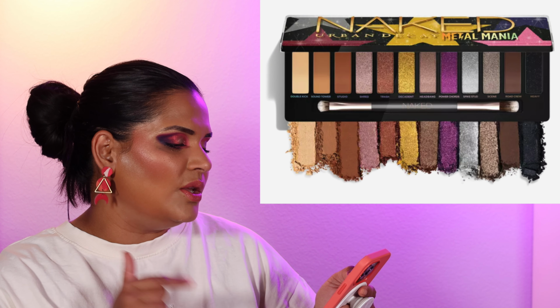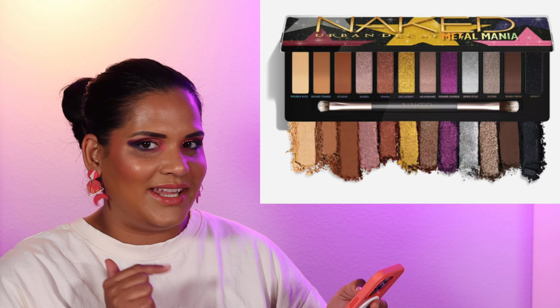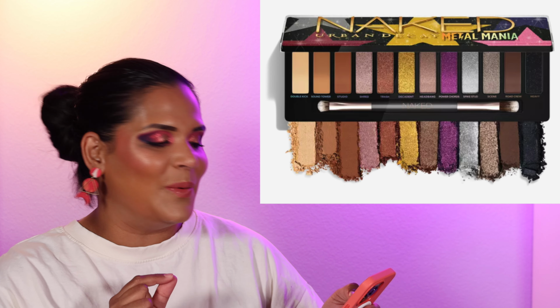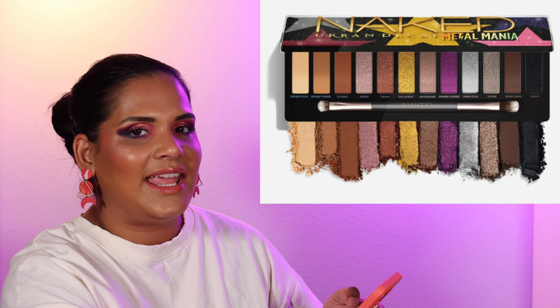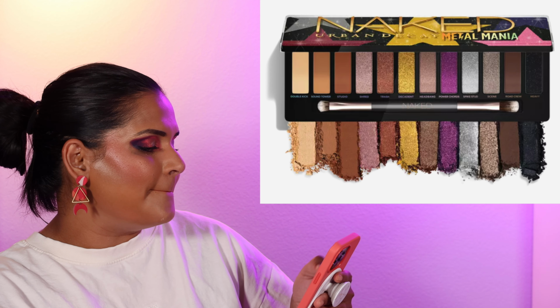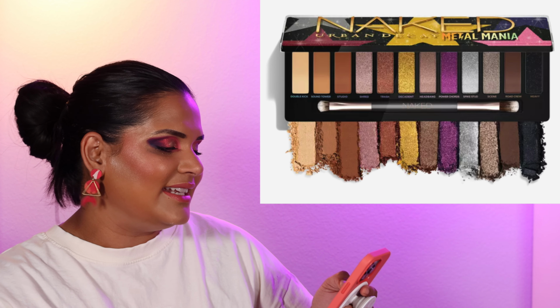So the new Naked Metal Mania, not Maniac. The new Naked Metal Mania Metallic eyeshadow palette from Urban Decay, $59. We did talk about this in a different new makeup releases video, maybe the last one. And I feel like the consensus on this palette is that it doesn't really make sense in the Naked lineup.